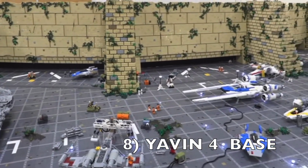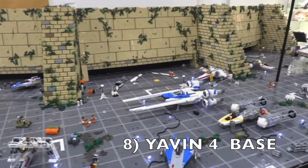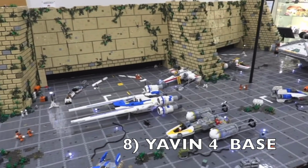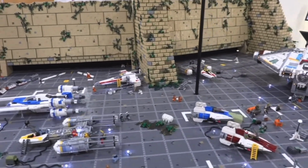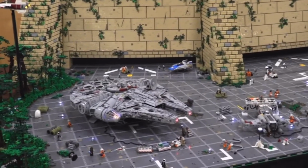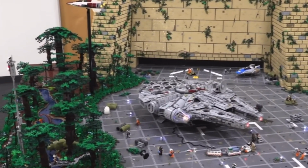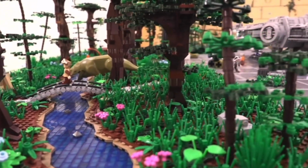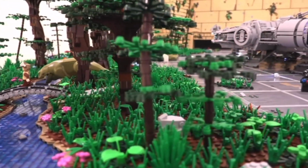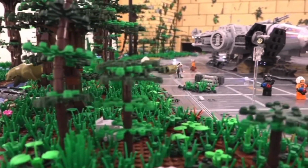to date. In at 8th place is Brick Vault's Yavin 4 Rebel Base, and I think this MOC is so stunning to look at. Those large bricks which are part of the wall of the base look really good. Also, the large open space for the Rebel ships to land is amazing, and it showcases some of the Rebel Alliance's most iconic starfighters. You've got tons of X-Wings, A-Wings, Y-Wings, and of course the Millennium Falcon, and they even have a really large scale version of the Ghost, which is really cool.